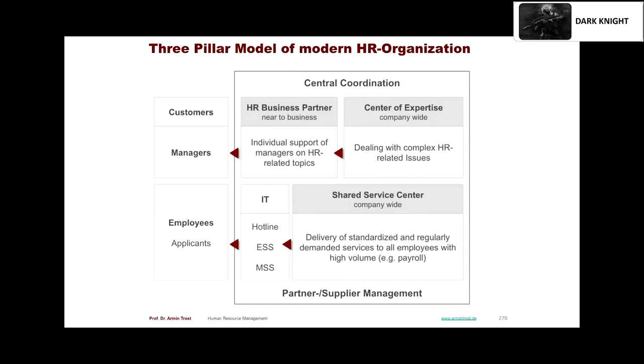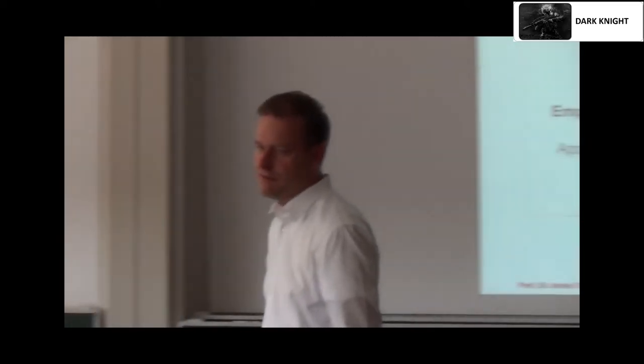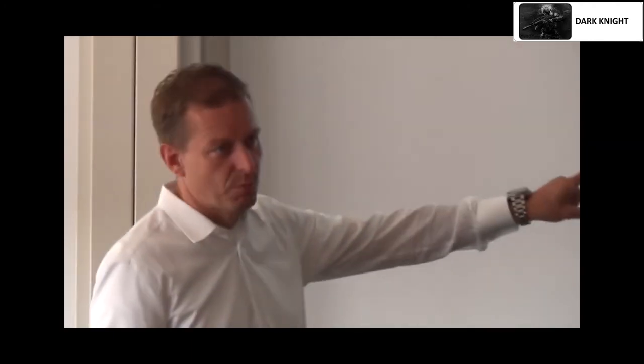They use IT, SSN, hotline, employee self-services, manager self-services, but employee self-service is most important, and the shared service center, as I've shown you. So, when you talk about the three pillar, when you talk about the drei Säulen, then what are these? HR business partner, center of expertise, shared service center. In modern organizations, you always find these three roles. Okay. Now, if you are interested in HR, it's a total difference whether you work in a shared service center. You probably will not do this because you only do highly standardized administrative stuff.